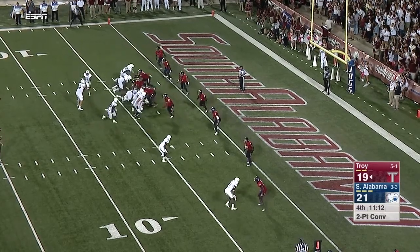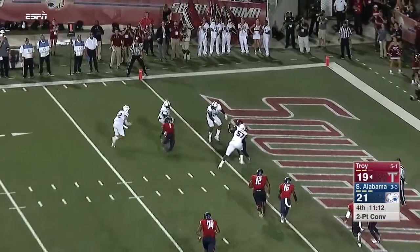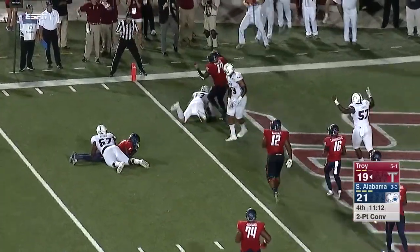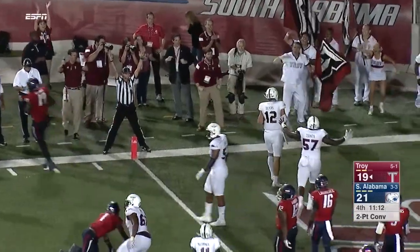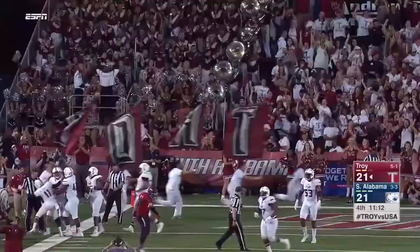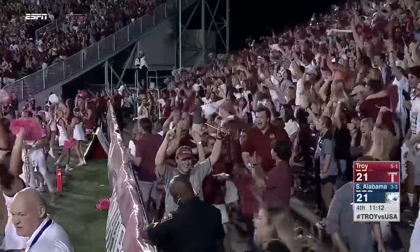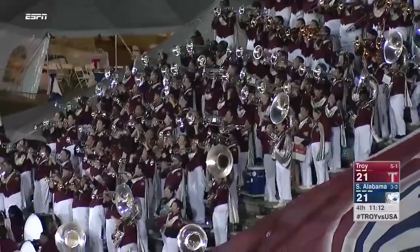Motion across from Johnson. They'll give it to him. He'll turn, throw back to Silvers on a throwback. He's in. We are tied. John Johnson threw a throwback pass to Silvers. He got hit at the 1 and was able to stretch across for 2.